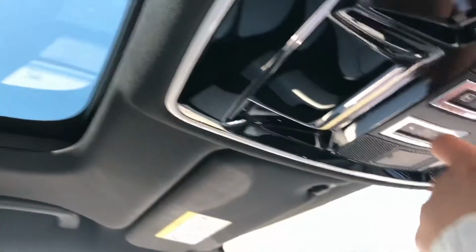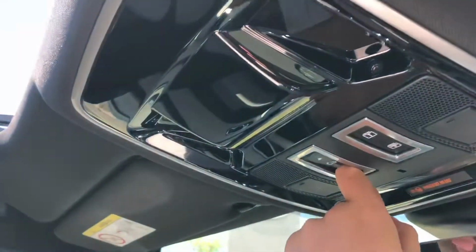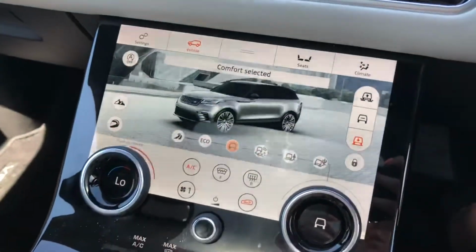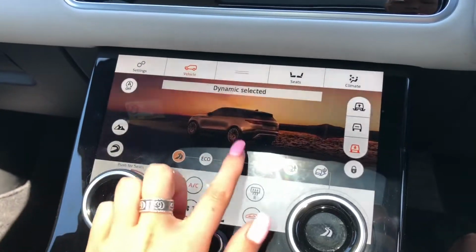A sliding panoramic roof, which is really nice to open on a sunny day like today. You can do that using the buttons there. And you also have a windshield. You also have controls over your sunblind, which is great if you don't want it always open. Different driving modes depending on the weather or where you're driving.